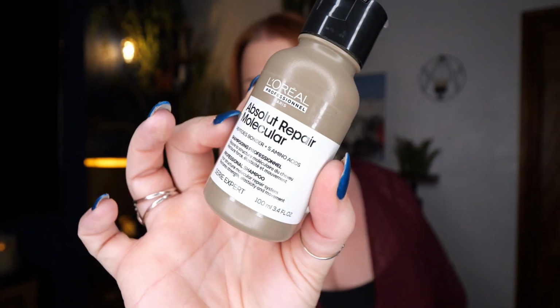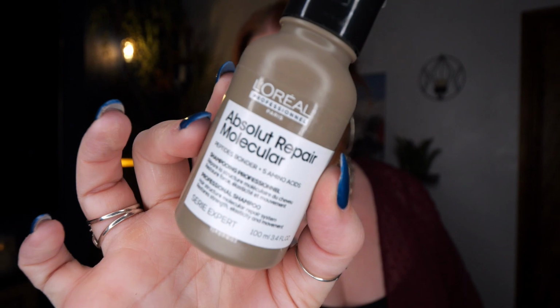Now the next two products I'm about to show you, you will receive either what I've got or you'll receive something else. But I have got here L'Oreal Professional Absolute Repair Molecular Peptide Bonder 5 amino acids. This is professional shampoo. And there's 100 mils there. So you'll either receive that, which is worth £8.83, or you'll receive a Sachajuan Ocean Mist shampoo.